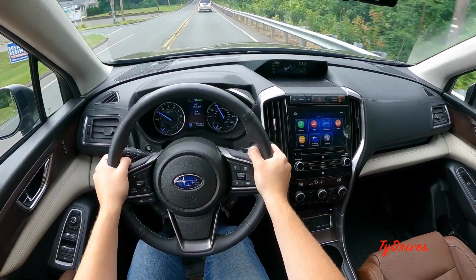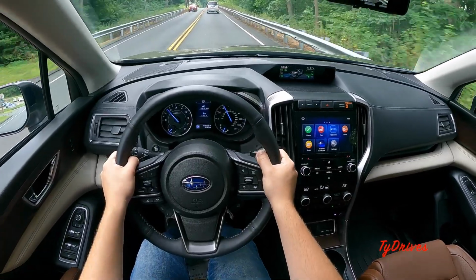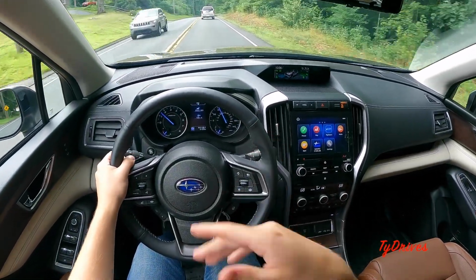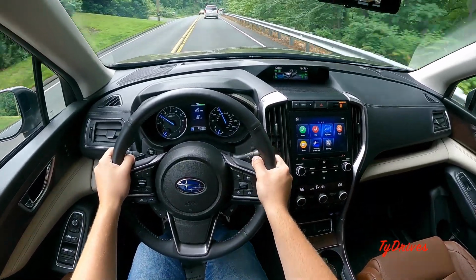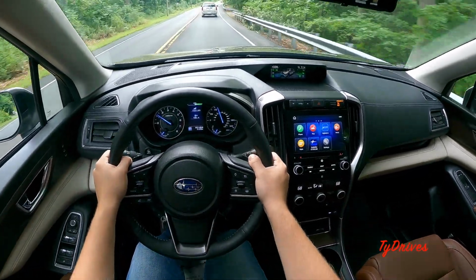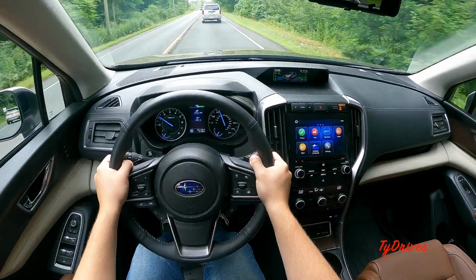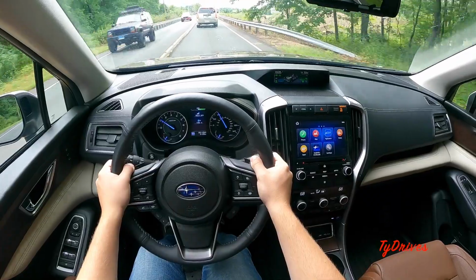So now that we're up at 45 to 50 miles an hour here. Excuse me, I have a little bit of a cough going on. It's pretty smooth and also pretty quiet. You do get some tire noise, there's a little bit of engine noise that comes in, but for the most part, it's a pretty quiet driving experience. The steering is very light, so it's easy to move around. But yeah, just a little bit of tire noise, a little bit of engine noise, but everything seems pretty refined so far.